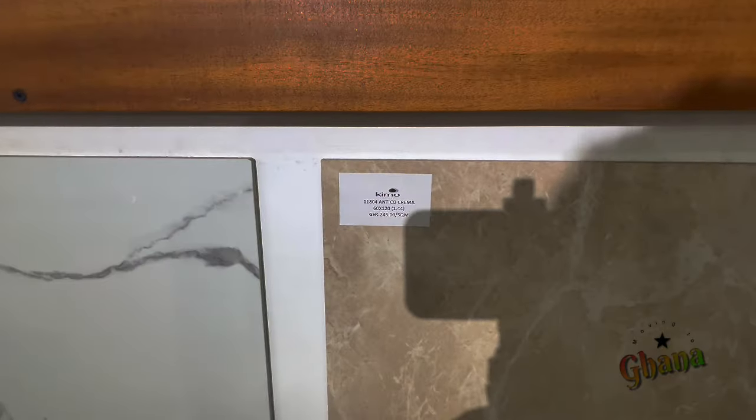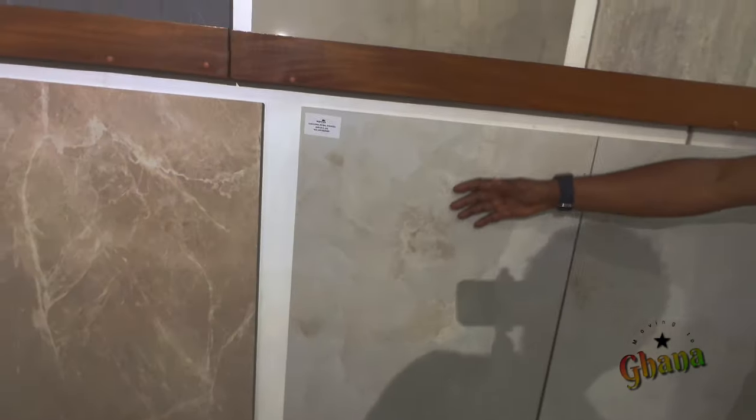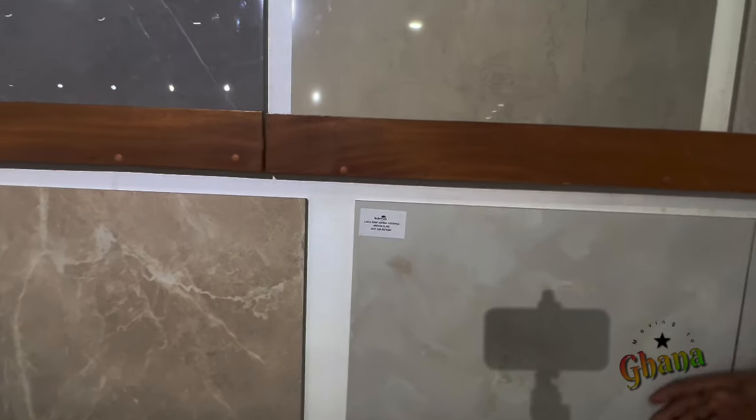And this is another one too. This too is another marble effect tile. It looks like marble. And then we have this, which is one of the sweetest tiles. Oh man, I love this style. I guess I'm going for this one.